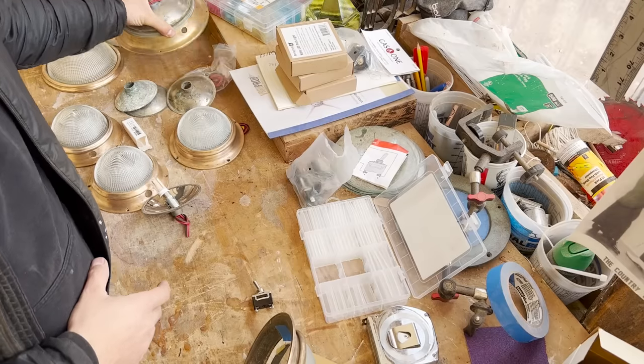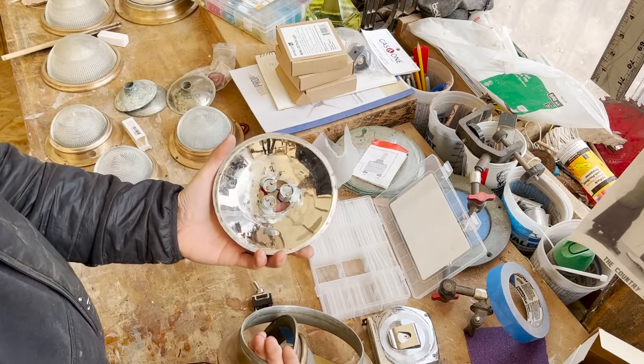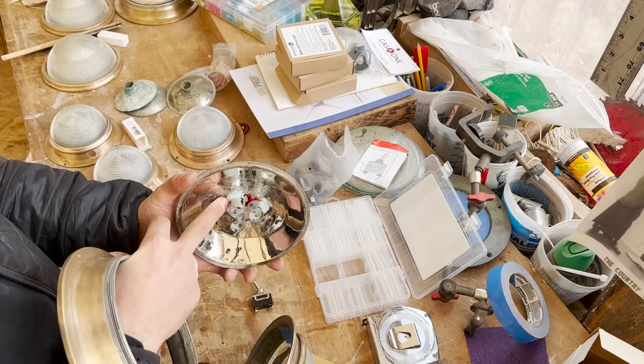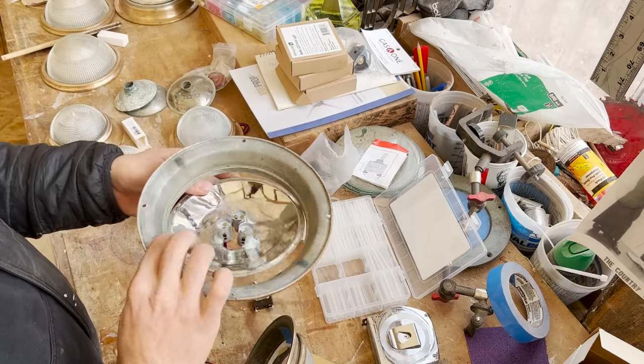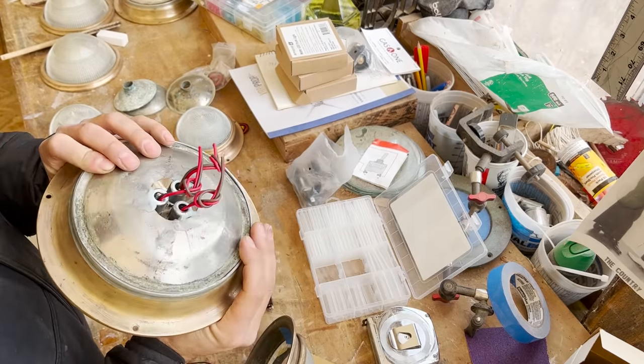For the big overhead lights, we did end up going with the system that KP found, and we just put some thixo epoxy here. They didn't come out perfectly straight, but you're not going to notice when everything is put together. So we're going to get these wired up also.